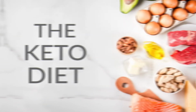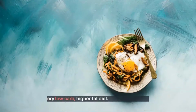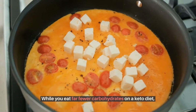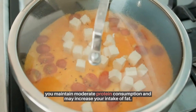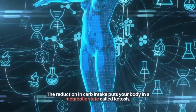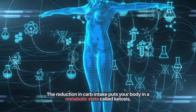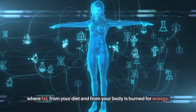So today we're going to be discussing what actually is a keto diet. A keto diet is a very low carb, higher fat diet. While you eat far fewer carbohydrates on a keto diet, you maintain moderate protein consumption and may increase your intake of fat. The reduction in carb intake puts your body in a metabolic state called ketosis, where fat from your diet and from your body is burned for energy.